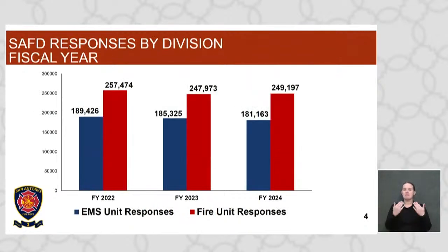Next slide is SAFD responses by division per fiscal year. So breaking it down by division, fire and EMS. This slide illustrates the total number of responses by EMS and fire units. While we see a slight decline in EMS unit responses, fire unit responses have remained consistent. These numbers reflect ongoing demand for emergency services and the importance of strategic resource allocation.